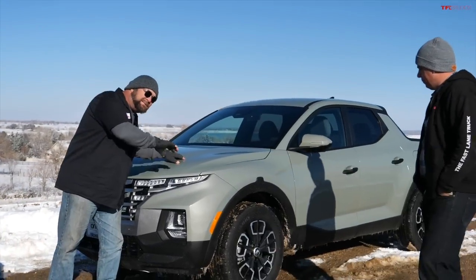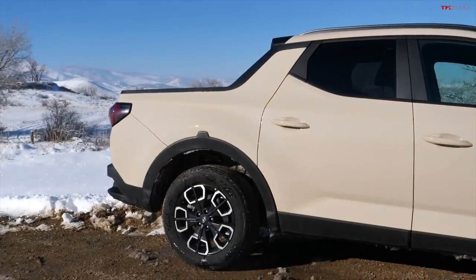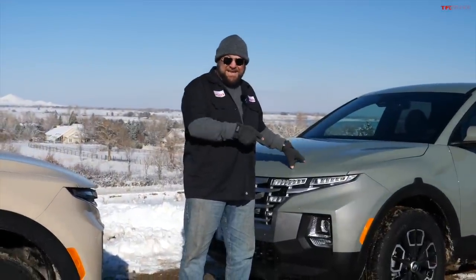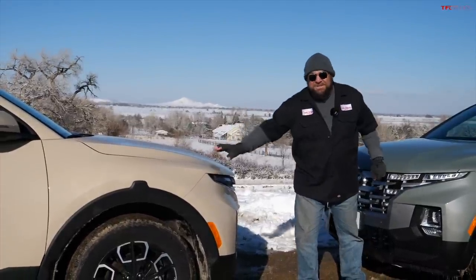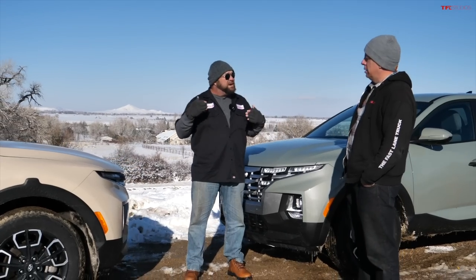Now, bear in mind that these are two very different pickups, and this one is on the lesser priced end, and this one is on the higher priced end. This one is just a step up from the base model SE. This is an SEL with very few options. And this one here is an SEL Premium. Now, bear in mind, this is also a 2022 model. This is a 2023 model. But what we're going to be talking about is 2023 pricing.